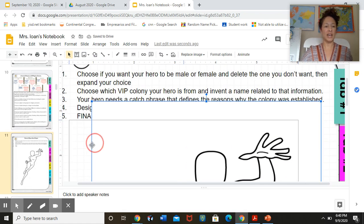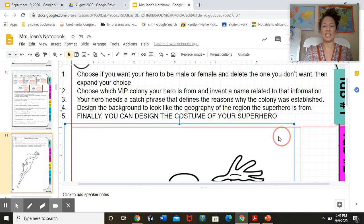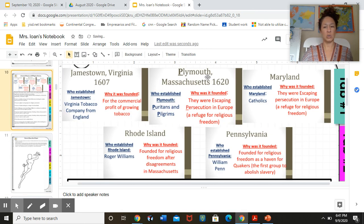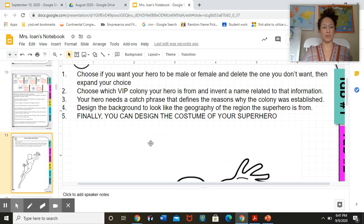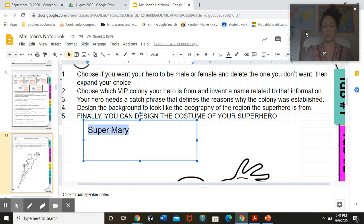Now, what you're going to have to do with this image, choose which VIP colony your hero is from, and invent a name related to that information. So I need to pick one of these. I'm going to go with Maryland. So I'm going to put here Super Mary. Now you can't use my example. So please, nobody can do Super Mary.